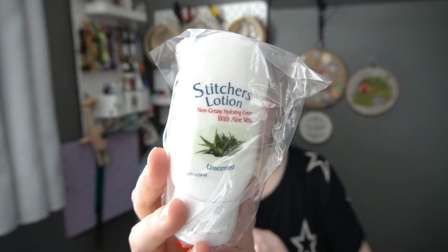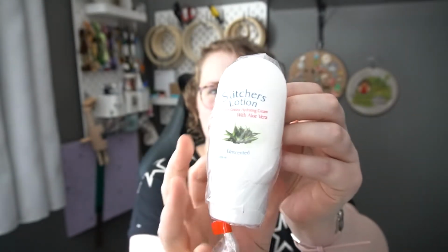I got 2 of these, which is Stitches lotion, to try out. I have one of them downstairs, which I've yet to actually use, but apparently it's really good for moisturizing your hands while you're stitching so that it doesn't rub off onto what you're working on. And if it does, then it doesn't create a stain or caked on feel on the fabric or the floss. I'm realizing as I get older that I need to do regular things like moisturizing my hands more often. Getting old is overrated.